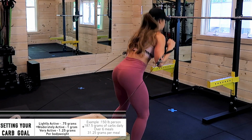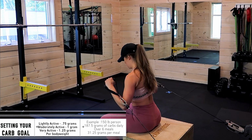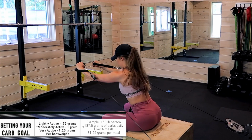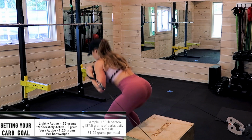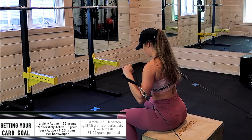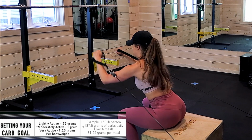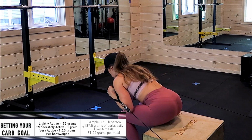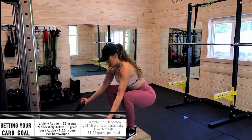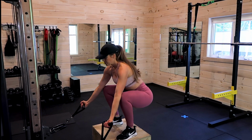And I mean these like tough workouts. So if you're extremely active, you could definitely add 1.5 grams of carbs, but here we're talking more about elite athletes doing multiple workouts a day, most days of the week. So for me, since I'm 150 pounds and I'm very active, I want to times my weight by 1.25, which comes out to 187.5 grams of carbs daily. So that comes out to 31.25 grams of carbs per meal if I eat 6 meals per day.